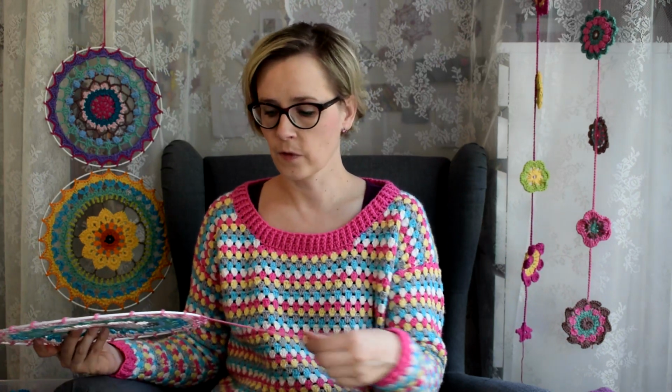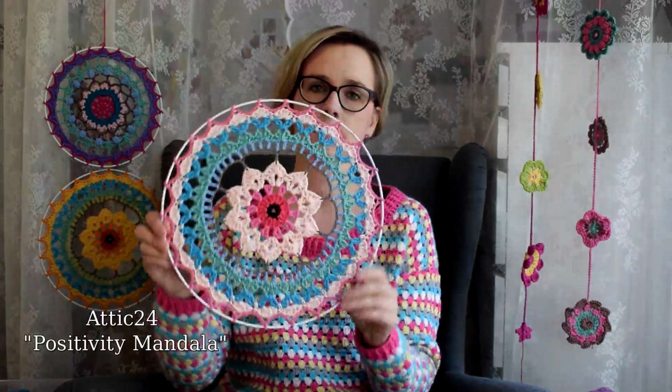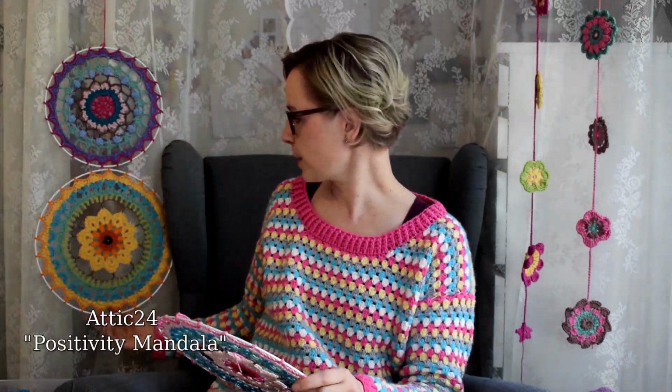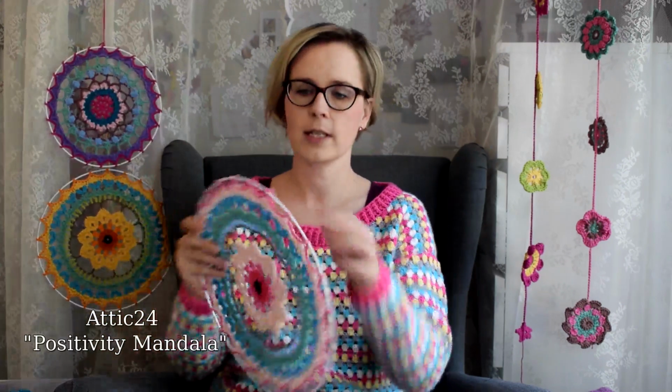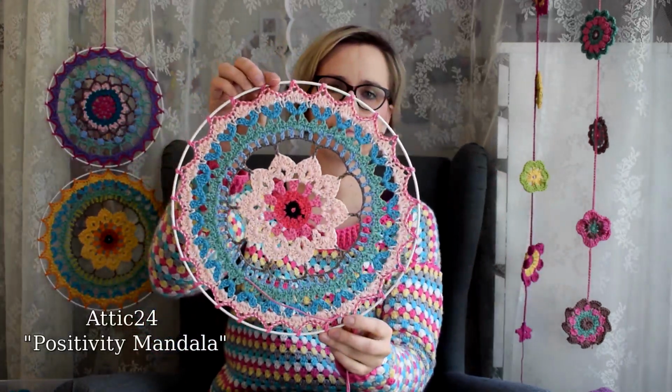And the first thing that I made was Loopys from Attic. Sorry, I just had a glass of water. The first mandala was Loopys from Attic 24 blog, Positivity Mandala. I made 2 of those. This was the first one, the orange one, and the second is a more pastel colored mandala.